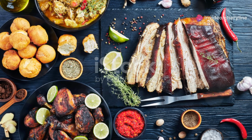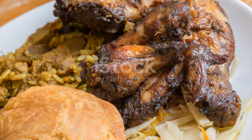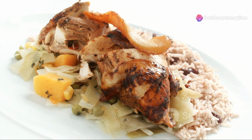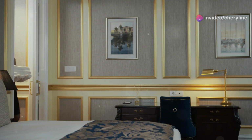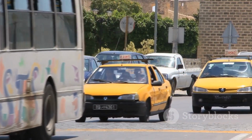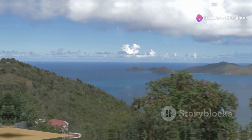The island offers a blend of various cuisines, from British influences to African Caribbean items on the menu. You can try the pepper pot soup or cou-cou and flying fish dishes. For accommodations, a guest house, boutique hotel, or studio apartment are the best options. For transportation, local buses, taxis, and vans are the ideal choices.